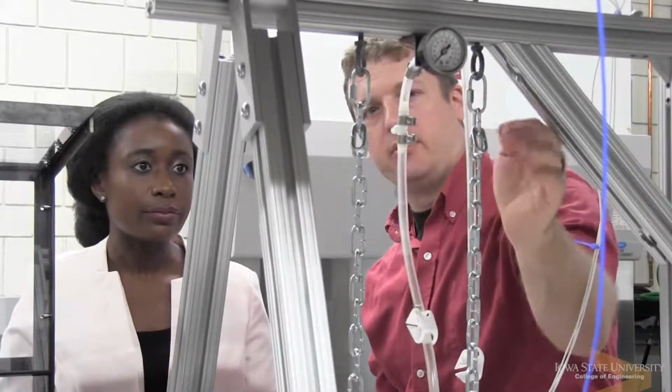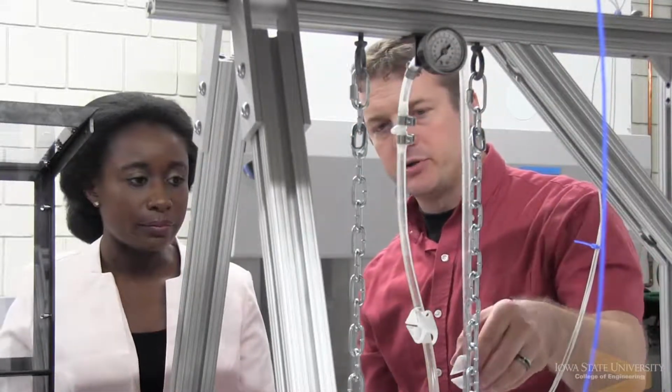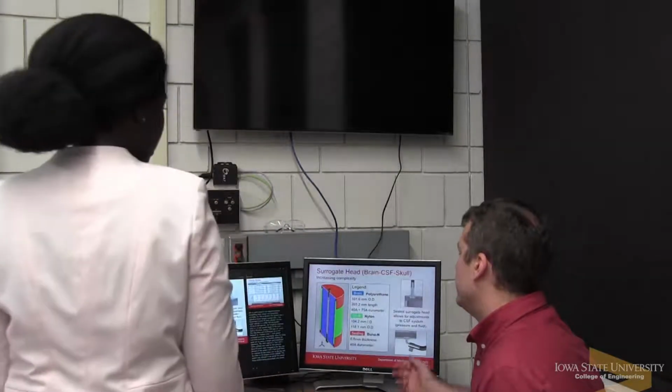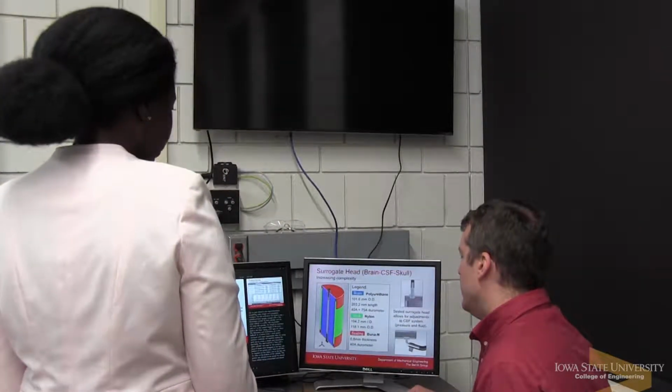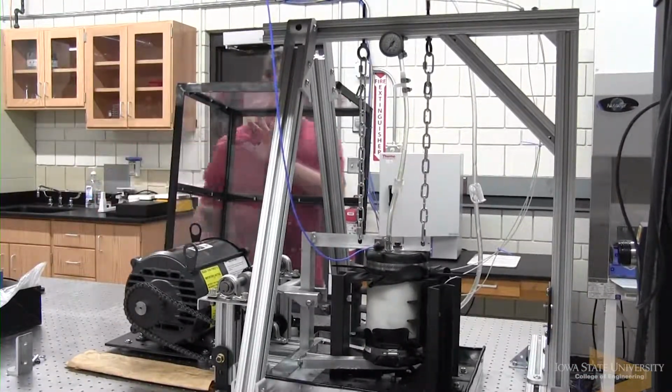The Bentil Group at Iowa State University focuses on soft tissue and biomaterial mechanics. We characterize the response of soft materials, including biological tissues such as brain, to external loads. So these loads could be either blast loading from our shock tubes or blunt impact. Tim Beavers is a master's student in the Bentil Group, and he's spearheading some of our blunt loading research.